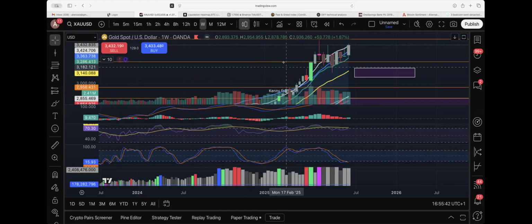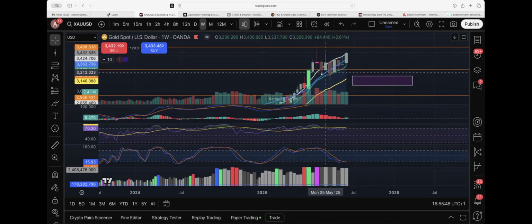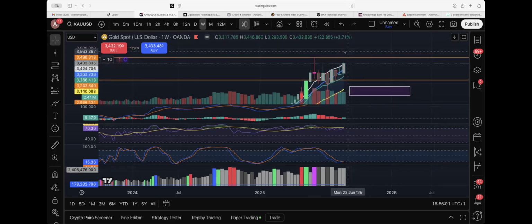Okay, gold. So there are some good things that obviously are happening on gold. Gold is above the Bollinger Band, so that blue line has closed above it. Normally, if you have a close, you tend to go slightly higher first. So I'd expect us to continue to grind up. I think potentially a double top at 3.5 is on the cards.